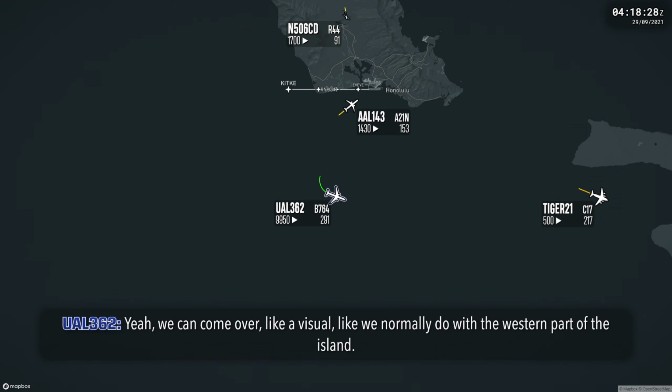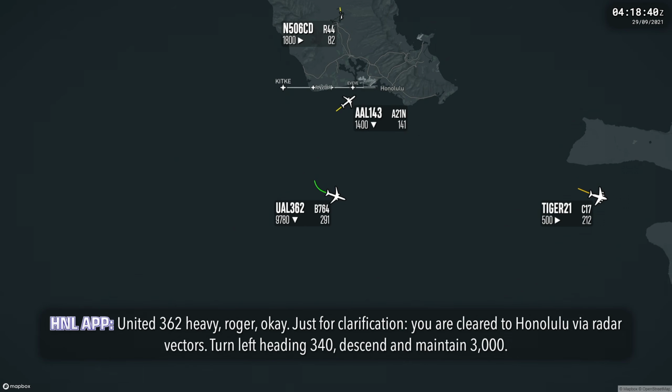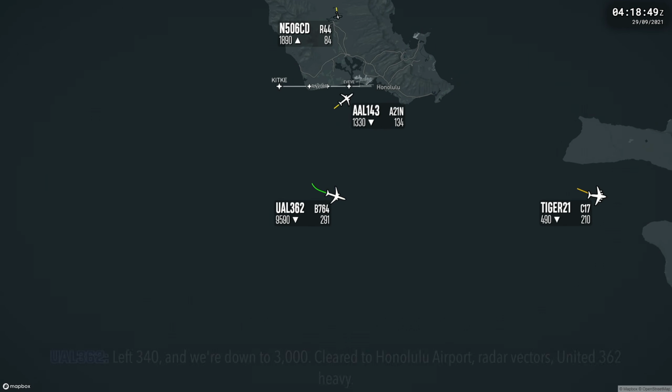Yeah, we can come over just like a visual like we normally do with the western part of the island. Yeah, 362 Heavy, roger. Okay, just for clarification, you are cleared to Honolulu Airport via radar vectors, turn left, heading 340, descend and maintain 3,000. Left 340, and we're down to 3,000 now. Cleared to the Honolulu Airport radar vectors, United 362 Heavy.